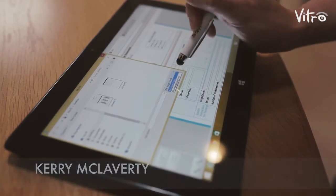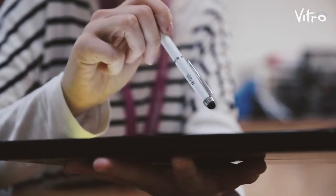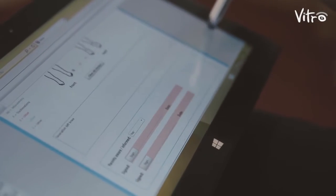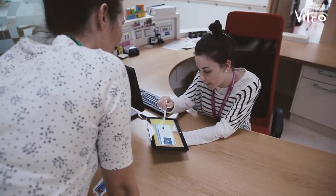We had issues around basic things like legibility of handwriting, consistency, and using multiple versions of different forms. We had documentation stored in lots of different locations. So if you're a clinician on the floor, you might have to walk between many different locations just to source a file.